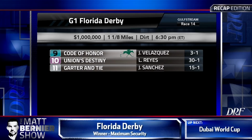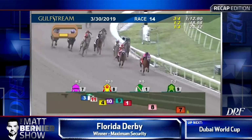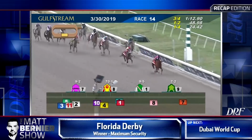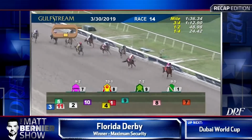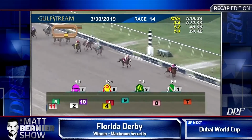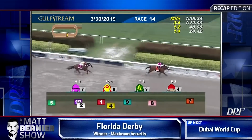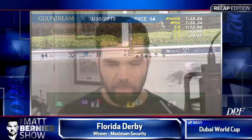Here's the stretch run of the 2019 Florida Derby. Maximum Security cuts the corner and opens up. Maximum Security, less than a quarter of a mile to go, and he's 6 on top. Second is Bodie Express. He's running a huge race down at the inside is Code of Honor. Hidden Scroll at a one-pace. Bourbon War on the outside. But Maximum Security proves he's the real deal with a gate-to-wire win in the Florida Derby.